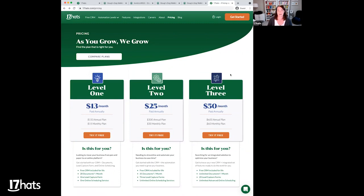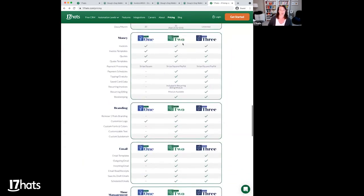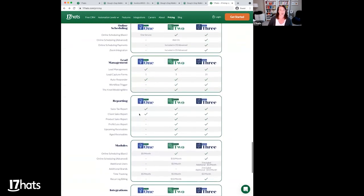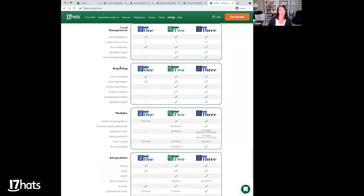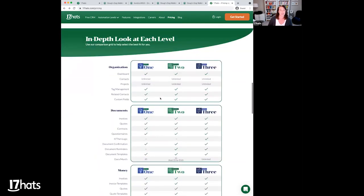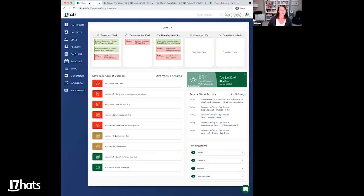Okay. Can I go over the bookkeeping feature? Yeah, sure. So bookkeeping is available and has different capabilities on different levels. So what you'll want to do is scroll down and keep an eye on this reporting feature right here. This gives you a little bit more integration, a little bit more information on bookkeeping, but then I can also show you a couple of other things in here. This money section right here shows you a little bit more about bookkeeping, but let's take a look at it.